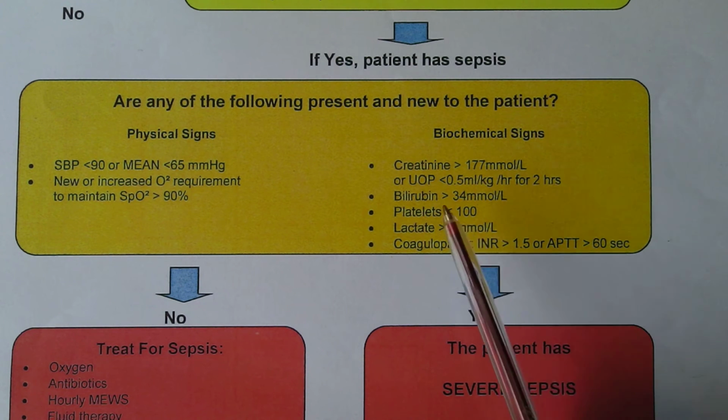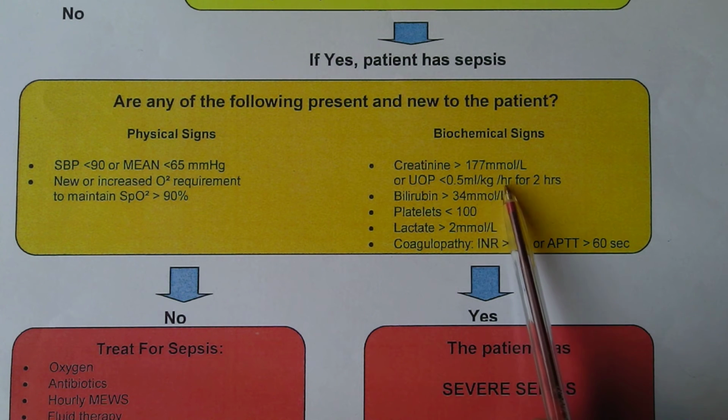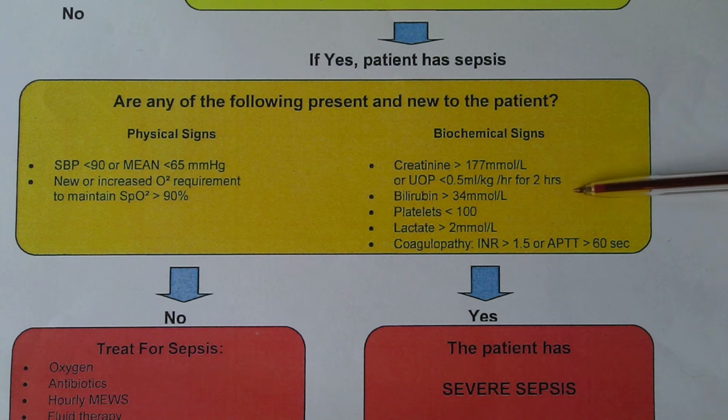So in an adult, we always want 0.5 mils per kilogram per hour. So that means in a 60 kilogram adult, we want at least 30 mils of urine. In children, we'll be looking for more than that. In children, we'll be looking for at least 1 mil, and in babies, we'll be looking for 2 mils per kilogram per hour.